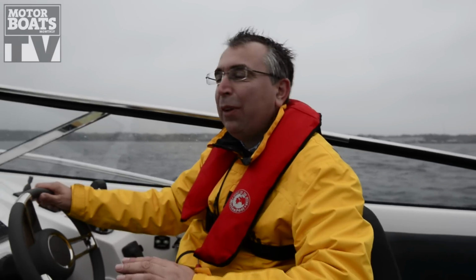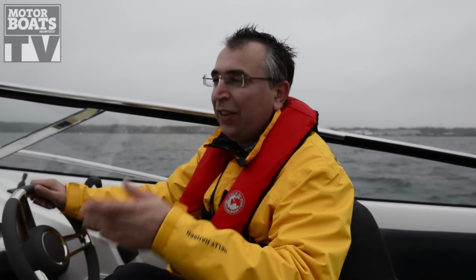Here for Motorboats Monthly today aboard Windy's brand new 29 Coho. Now this boat replaces Windy's very popular 28 Ghibli, so it's very important that they got this one right. What they've done is they've kept the same basic concept. In fact, it's even got the same hull design, but this hull is now resin infused. But they've sharpened everything right up.